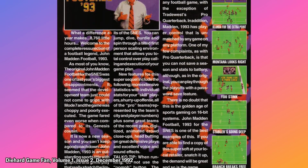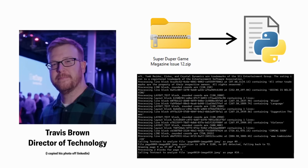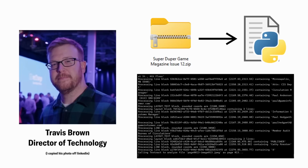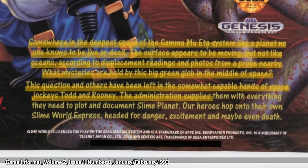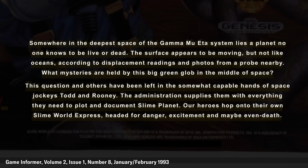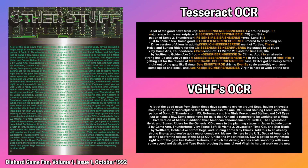In order to fix that, our director of technology spent months developing a next-generation text recognition tool that handles even the toughest magazine pages with no problem. It's a significant leap in quality over what we had before. Just look here. Here's an example. Here's that page we just saw. This is from a magazine called Die Hard Game Fan. This is what most text recognition software sees, and here's what our system got. It's night and day. There's just no comparison.